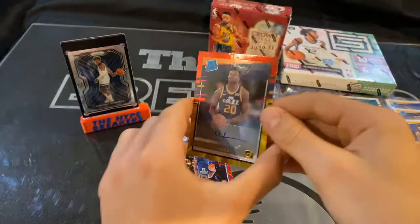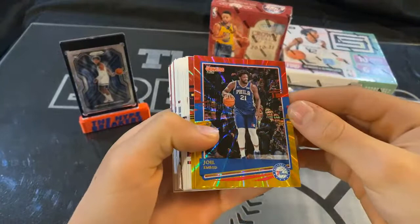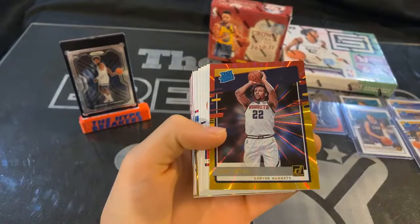Not sure what kind of laser prism that is. Looks like the T-Mall laser. Joel Embiid T-Mall laser for Philadelphia. Followed by rated rookie, another T-Mall laser, Zeke Nnaji for the Denver Nuggets.